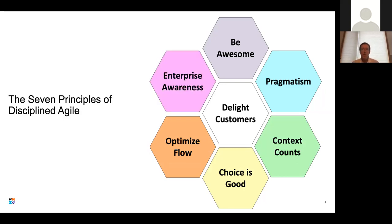And we also recognize in Disciplined Agile that it's about an enterprise. We need to be enterprise aware and know that things are going on outside our team, and make sure that we're all going in the same direction. We understand how to collaborate together, that we're using common standards and guidelines because we are an enterprise. We're not one individual team.